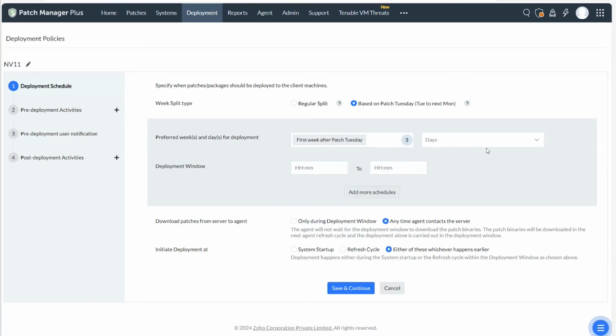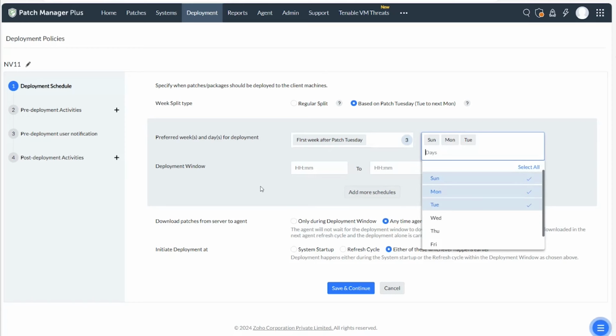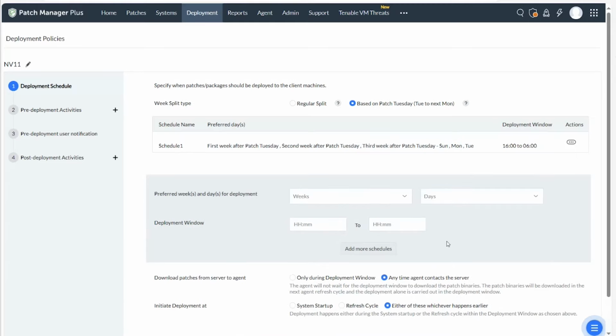All right, let me choose the preferred days. So dear folks, if you once again remember, the other important best practice is to choose a broader deployment window for seamless deployments. So I'm going to follow the best practice and give a broader deployment window. You can add as many schedules as you want as well.